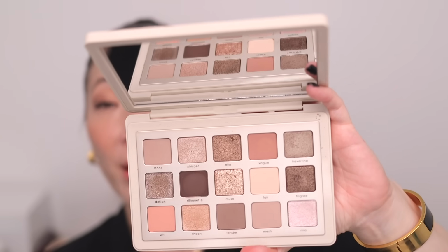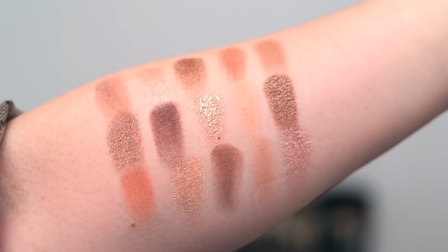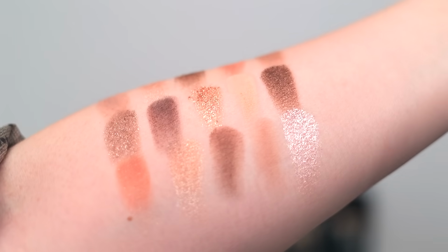This is just such a great neutral toned palette with all the finishes you could ever want, from matte to chroma crystals to metallics. There's a new formula in here of a metallic. I cannot remember the name of it, and it's not on the palette, it's on the box, which of course I don't have anymore. But there's one new formula, three shades of that new formula in here. And they're just a lot of fun.